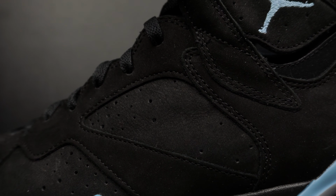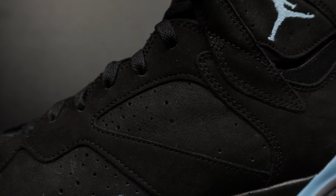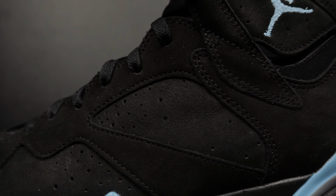However, when I look at the base layer, see how prominent the grain of that nubuck leather is on the base layer compared to the overlays? The overlays, you don't see that at all. Overall, in general, I like the nubuck on the shoe.